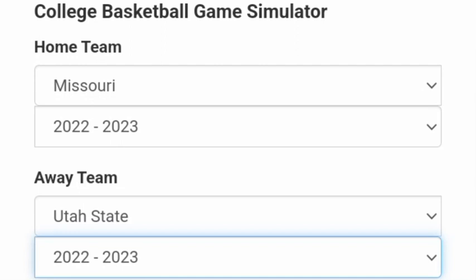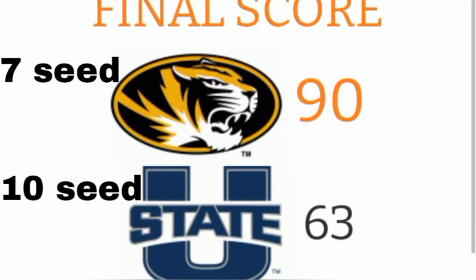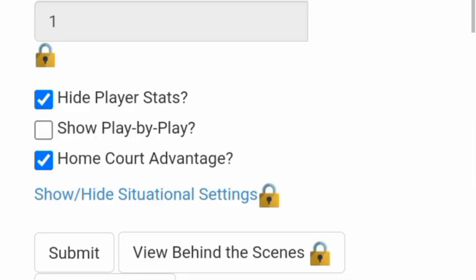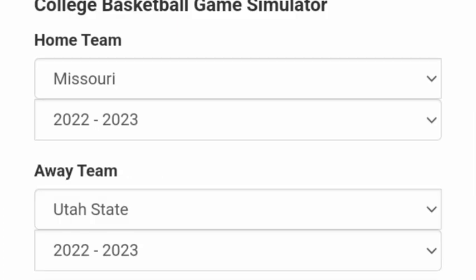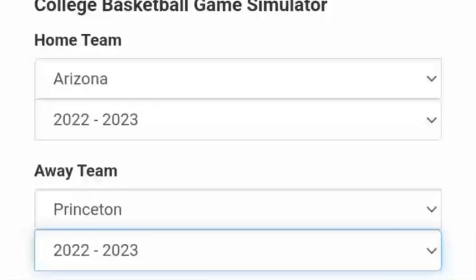Up next, we got Mizzou versus Utah State. So who's going to win this one? High pace, that's the stuff. And Mizzou wins by a shocking 27 points. I feel like this one could go either way in my predictions if I was predicting the tournament. So far, I only got one wrong, I believe. And yes, that is correct. Wait, does that say Piedmont? They have an elementary school in this one?